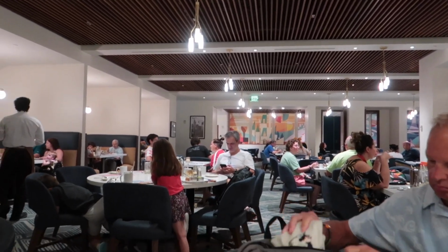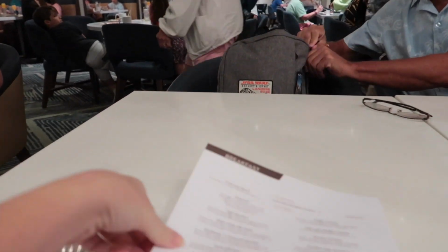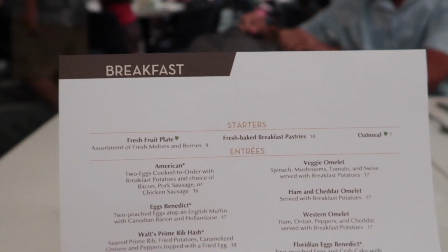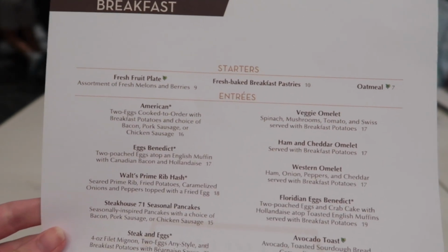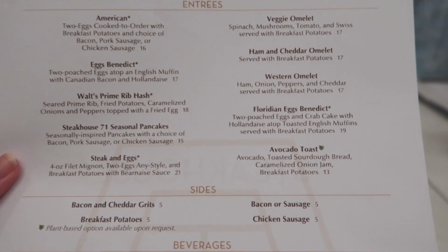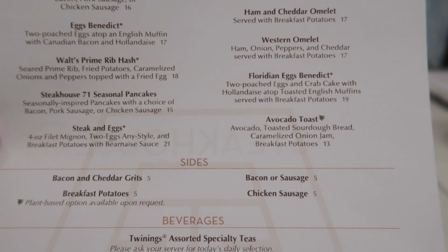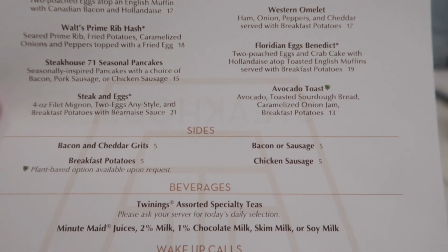We just got our seat in the restaurant. It's very relaxed in here. I love the overall feel. It's very chill. So here's a look at the breakfast menu. We have not experienced this before. I feel like I always go for Eggs Benedict when I'm out at a place like this for breakfast. Oh, they have a Floridian Eggs Benedict that has crab meat.